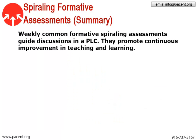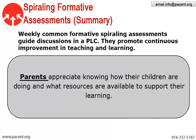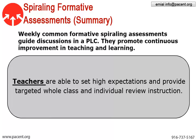In summary, weekly common formative spiraling assessments guide discussions in a PLC. They promote continuous improvement in teaching and learning. The use of spiraling assessments sends a clear message to students that continuous learning, effort, and improvement are important traits for academic success. Parents appreciate knowing how their children are doing and what resources are available to support their learning. Teachers are able to set high expectations and provide targeted whole class and individual review instruction.